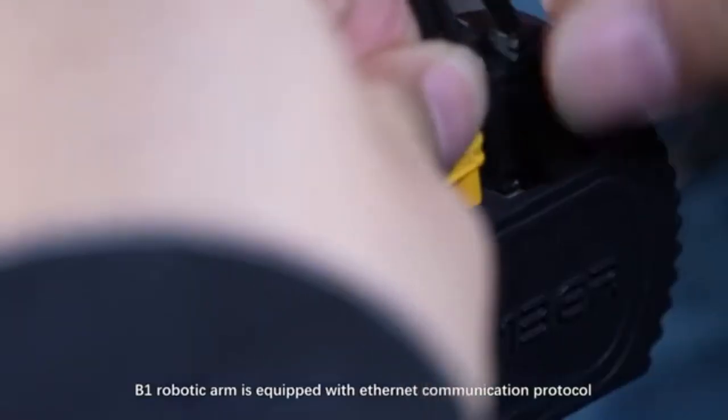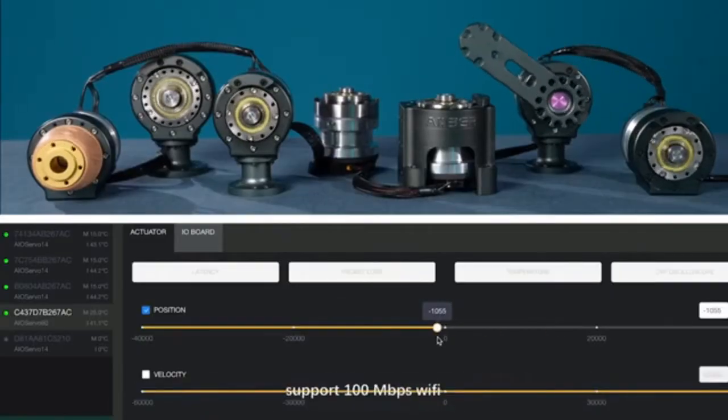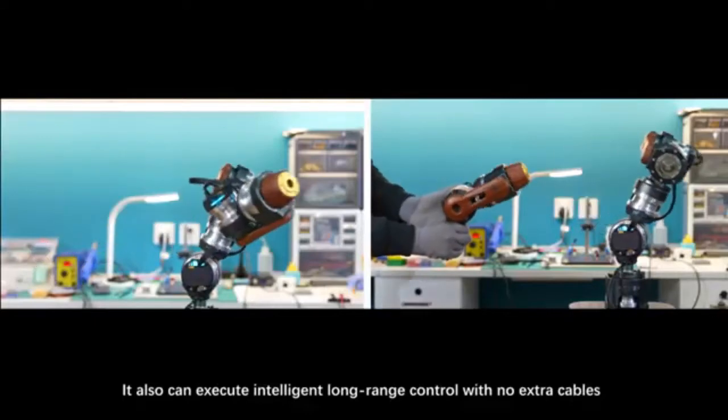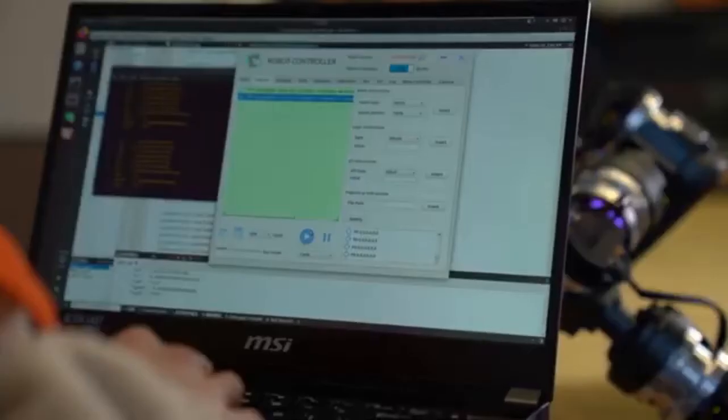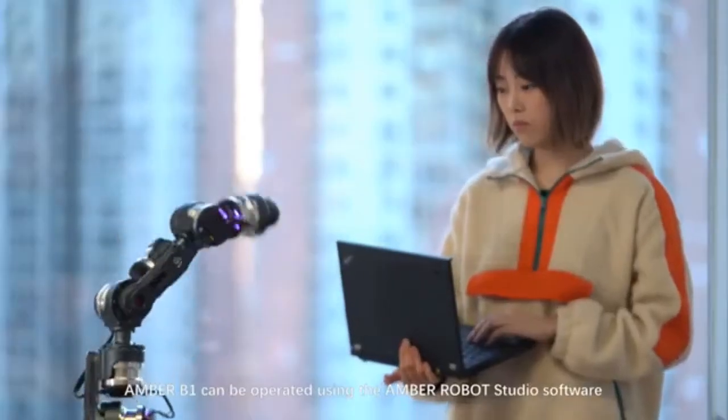B1 robotic arm is equipped with Ethernet communication protocol, and supports 100 Mbps Wi-Fi. It also can execute intelligent long-range control with no extra cables. Ember B1 can be operated using the Ember Robot Studio software.